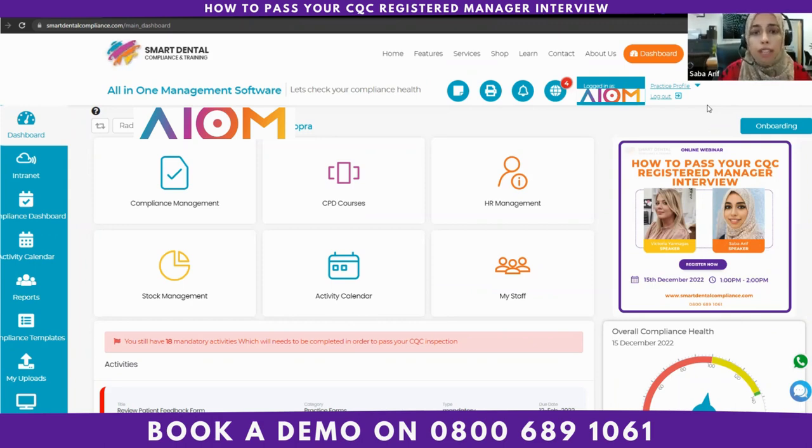They want to verify the information because there's a bit of an interval between submitting the form and getting your registered manager interview. We always tell our clients it could take anywhere between 8 to 14 weeks. Because there's a gap, they want to know that from the time you submitted the application to the time you're being interviewed, nothing has changed. Hence they verify all the information again.